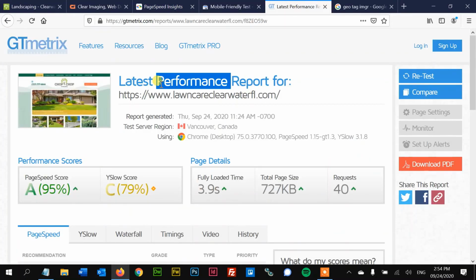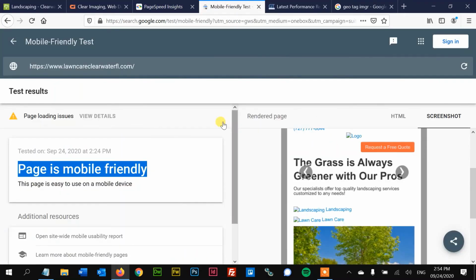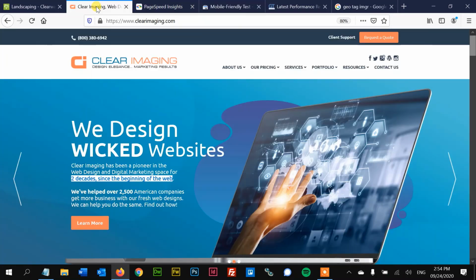If your site isn't loading fast, this is a pretty darn fast website. If your site's loading slow, you will get penalized by Google because people are waiting to load your site and they'll click the back button. And Google takes that as a hint that your site is no good because they didn't want to wait for it. So just abandoned it. So you want your site loading fast. You want it mobile friendly. All right. That's definitely important for your SEO.